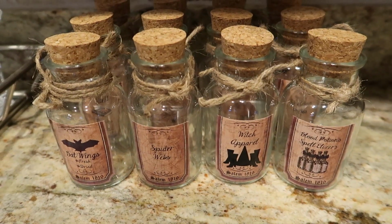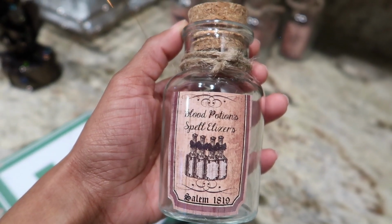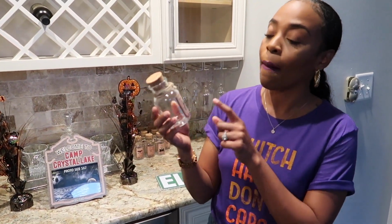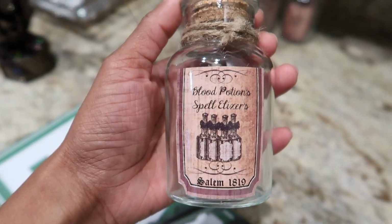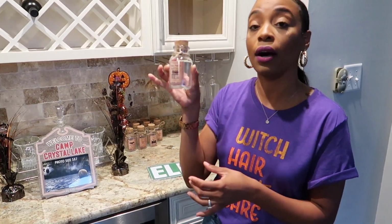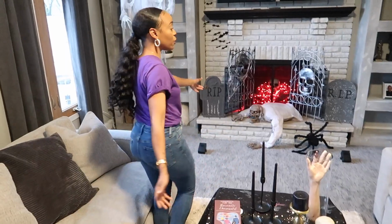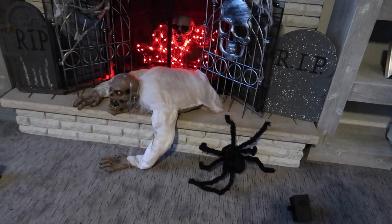I wanted to serve the drinks out of some cool containers, so I found these glass jars on Amazon with the cork. I added some twine and these stickers. Basically the stickers I ordered from Amazon in a separate purchase, but they are made to look like a little witch's potion or something. So I'm going to make these drinks different colors, like green, red, purple, to make them look like different potions.